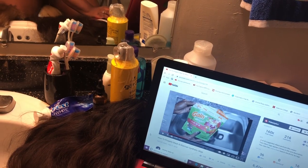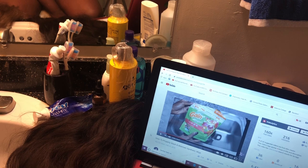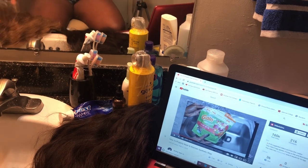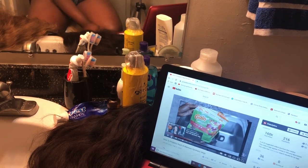Hold on, guys. Hold on. That is Gain right there. I never knew this. Maybe that would actually work for my wig. It smells like a box, you know, like an old box.